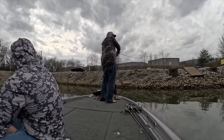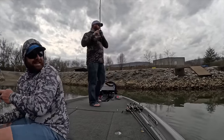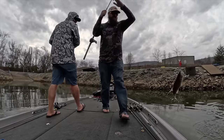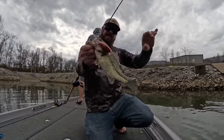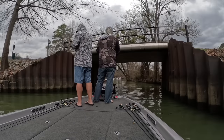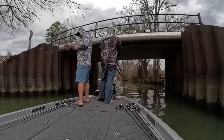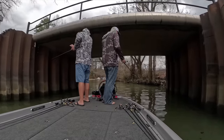Get out of there, get out of there. Got him. Get him? Yep, he was around the back of that dock. Tucked up in there. Gotcha. He was clear up around the back of a dock. He had me wrapped in there. That sucks. That's a fish.